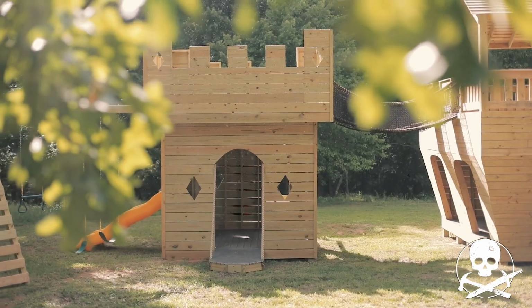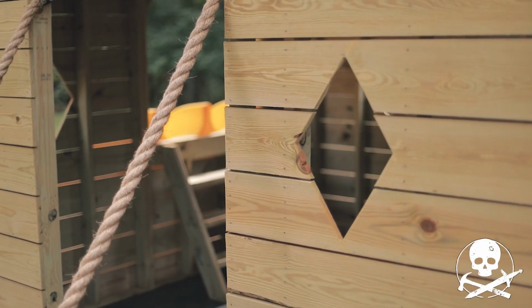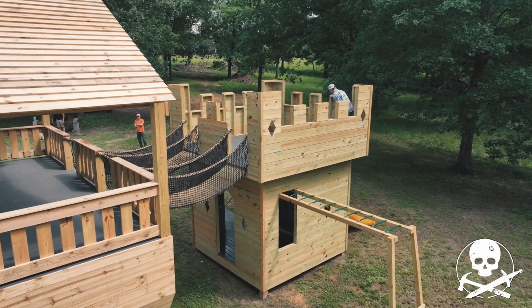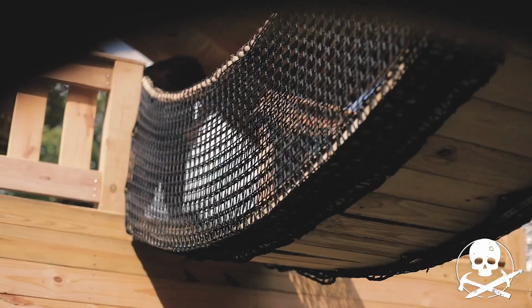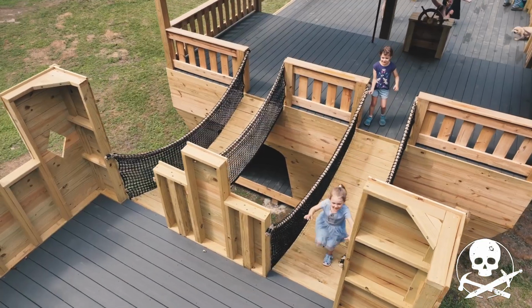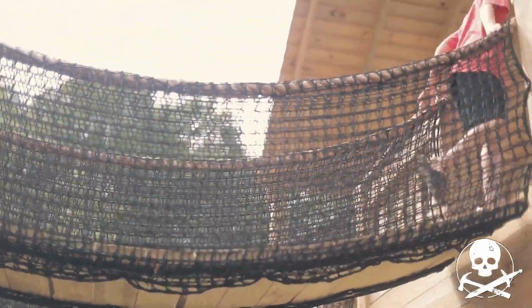Of course, attached to a pretty cool castle here, which is probably the largest castle I've ever done as well. Everything just had to be big. It just had to scale up. This is kind of a variation of the bridge that I have done many times. So I don't think I've seen this kind of bridge done anywhere else.